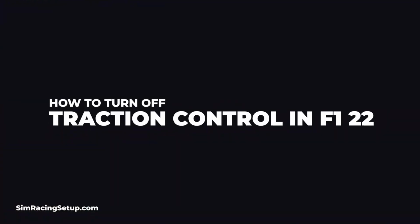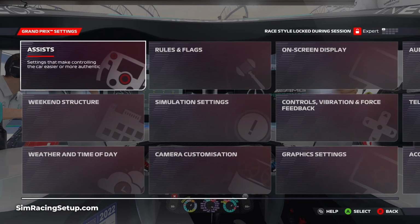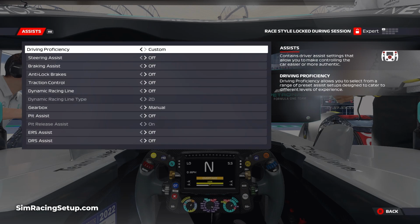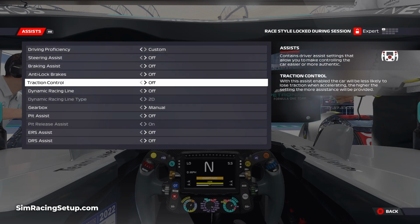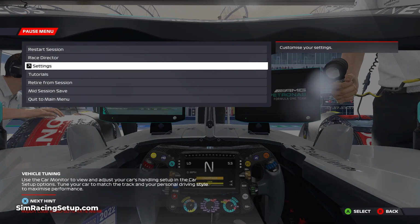So let's jump straight in and take a look at how to disable traction control and how to actually learn to drive without it. First thing is, head over into your assist menu in the main settings, scroll down to the traction control option and change it from full down to off. If you want to gradually ease yourself into learning to drive without traction control, you can set this to medium, which acts as a sort of middle ground. But I'd recommend turning it all the way off if you feel confident enough.